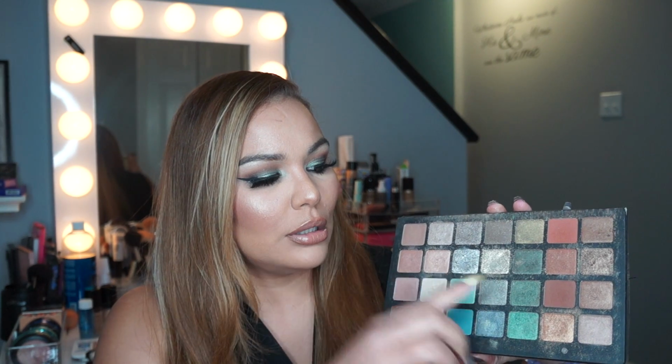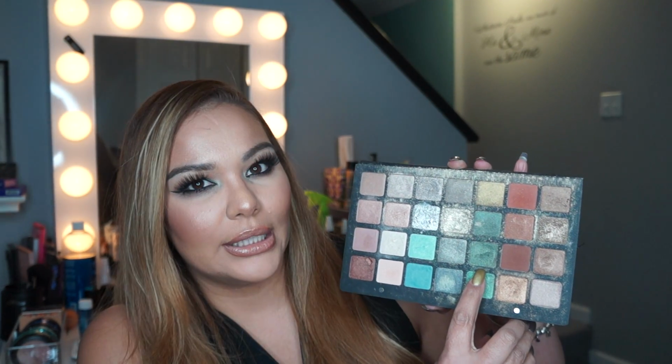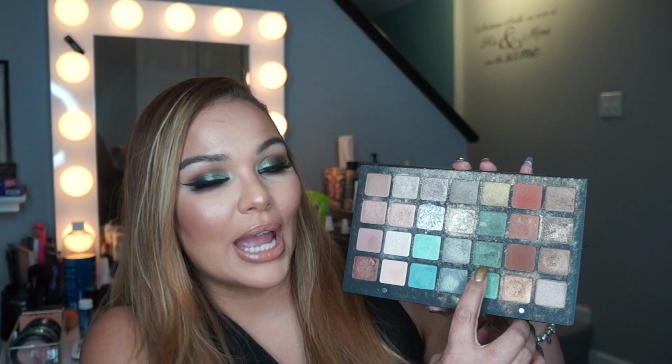This is my favorite green. This is probably the only green that I like to use on my eyelids because it's so pigmented, and I don't even have to use any Fix Plus in order to get it to be really bam in your face. This palette is really good, and I can't get enough of it. I've been using it all year last year, and I'm going to continue to use it because it is bomb.